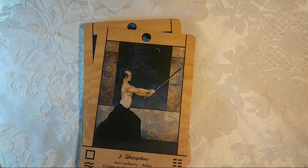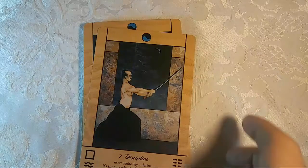I don't use a whole heck of a lot of traditional oracle decks, let's say. And I can see myself using this one. In fact, I know why. It's sticking, there's some gunk on the card. And I'll have to clean that later. But let's take a look at these.